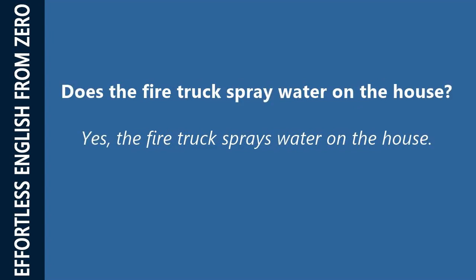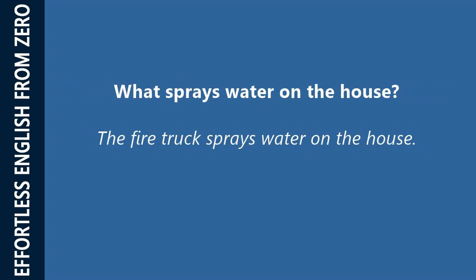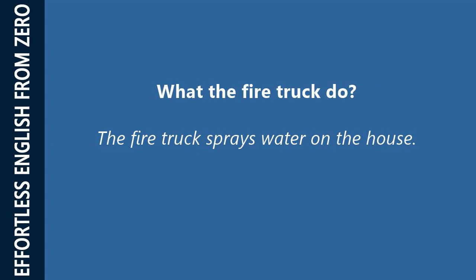Does the fire truck spray water on the house? Yes, the fire truck sprays water on the house. What sprays water on the house? The fire truck sprays water on the house. What does the fire truck do? The fire truck sprays water on the house.